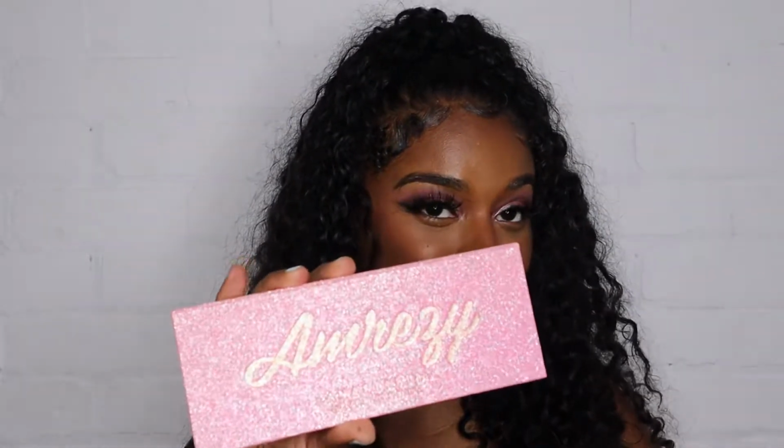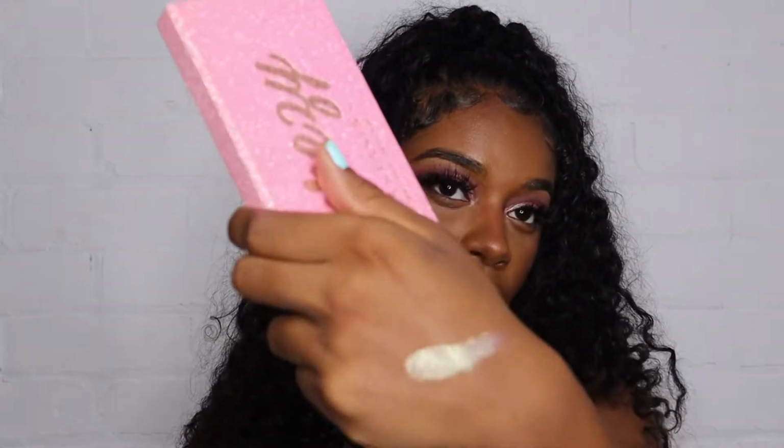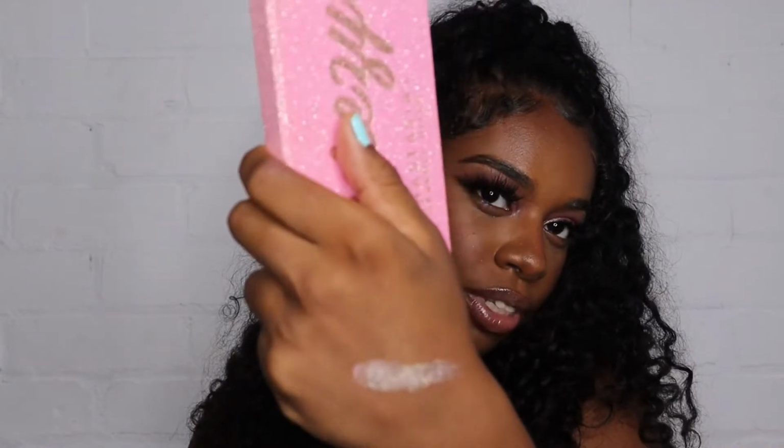And next up, another palette from Anastasia. This is the Amrezy palette. First of all, I love the packaging. These shades are really pretty, and for the times where I really want to go for a really shimmery look, this is what I would grab. The shade Barb is probably my favorite shade in this entire palette. It is so gorgeous. Look at that. I hope you guys can see how gorgeous that color really is.